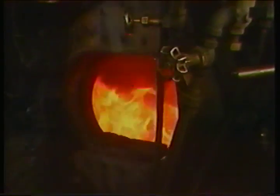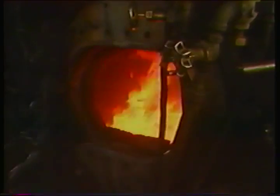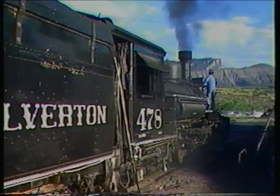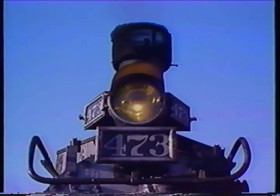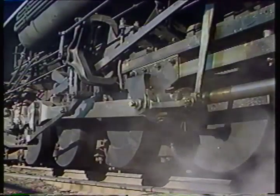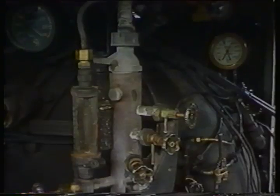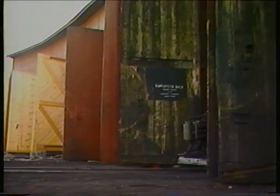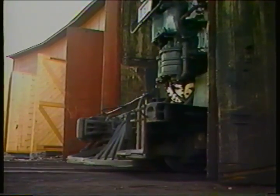Glowing coals in the fireboxes, carefully tended during the night, need only a little stirring and a few shovels more to be ready. These 5 steam locomotives are like no other engines in the world. The newest one took to the rails in 1925, and though they've steamed hundreds of thousands of miles, they're all in condition to go just as many more. Well, it's time. The roundhouse doors open, and the iron horse inches from its overnight berth to the turntable.